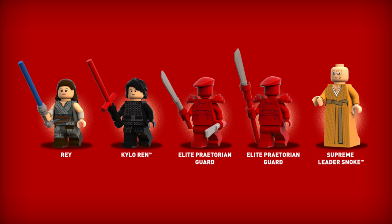We're supposed to be getting 2 Praetorian Guards in this set, as well as hopefully Kylo Ren, Rey, and Supreme Leader Snoke. It should be a pretty solid minifigure selection for $70.